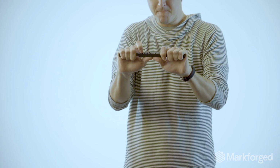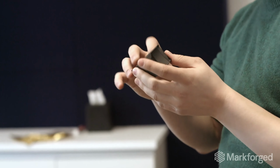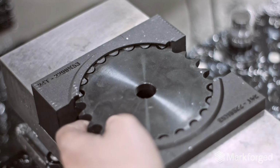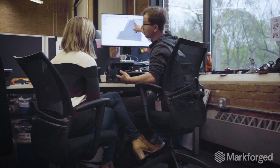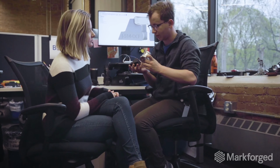What does that mean for you? It means that for the first time ever, you can print high-resolution, affordable, complex parts that don't break. You go from idea to end-use part in less than a day. However you choose to change the world, we're here to help you do even more.